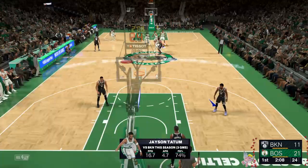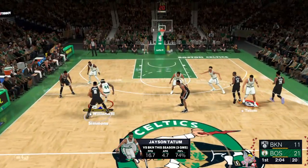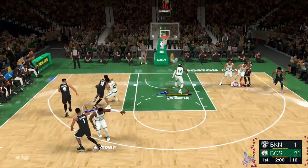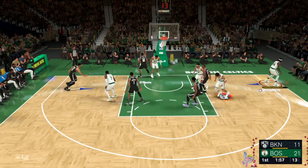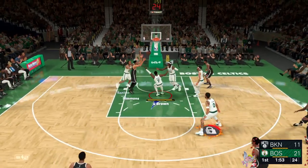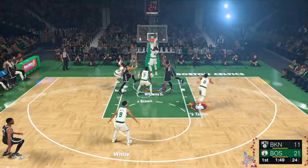I like their focus coming in. Terrific execution so far. Couldn't come up with a much better start than this. They just have to keep it going. Now, here's O'Neal. He's averaging a bit over 5 points a game, and they'll keep possession. Simmons. Out to Bridges. No good with the triple.